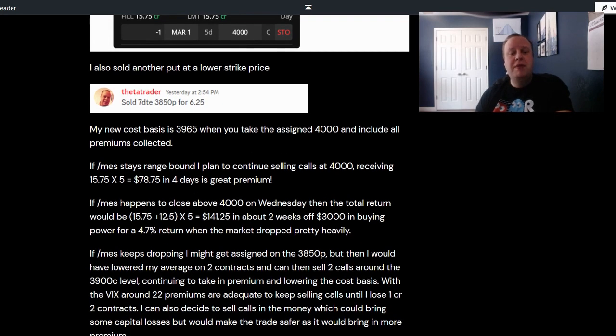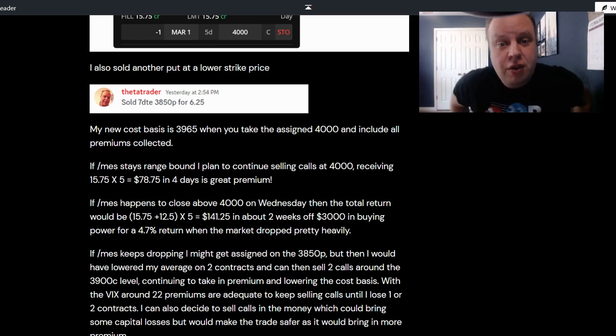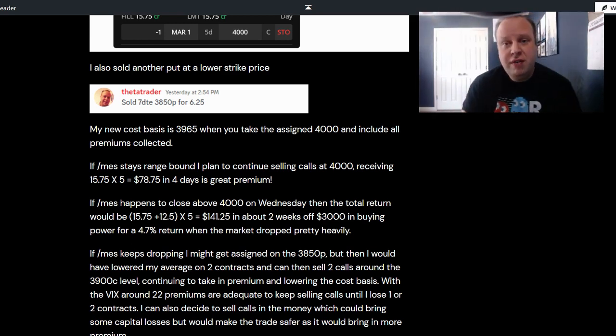Now, if it happens to close above 4,000 on Wednesday, then the total return would be the premiums that I received, or 141.25 in about 2 weeks. That's a 4.7% return when the market dropped really heavily. It's a very good strategy to do, especially if you're relatively conservative in your strike prices. I typically like to go a little bit beyond what the expected move of the week is, and then you're able to get good premium while also getting good entry points.